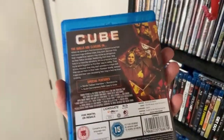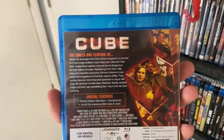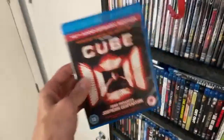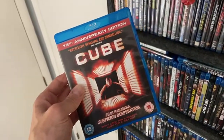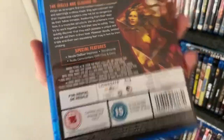This is a great, great horror film with a really great conception, really cool ideas. Before Saw. Saw definitely took some pages from this book, that's for sure. And I've seen this film a few times. I'm a big proponent of Vincenzo Natali's work.